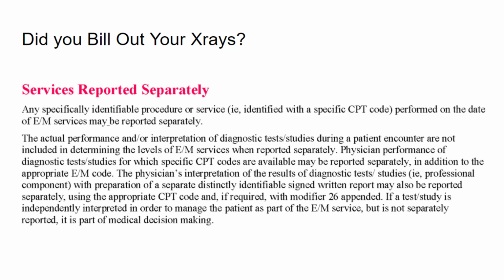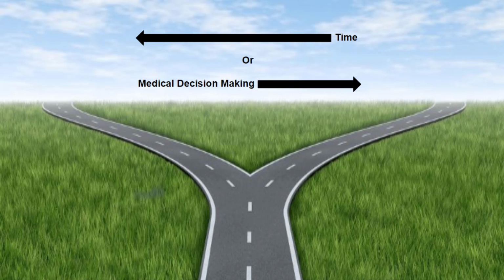Where this does help you out is if you ordered an MRI on day 1, that can be counted as part of your E&M time component, because that is a test that you've ordered. So we can actually do that, but it's not performed in your office. You're not billing the MRI. That's being billed outside of your practice. But when the MRI report comes back and you review and analyze it, that's all part of that E&M service, so time or medical decision-making.